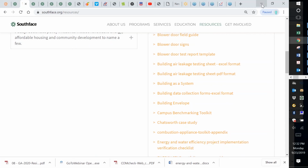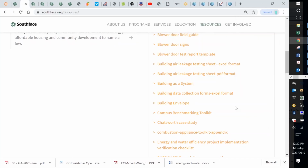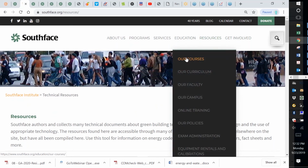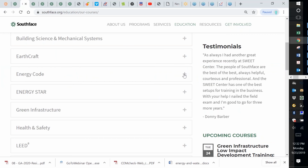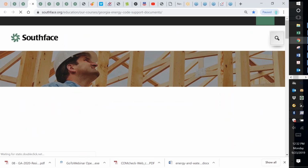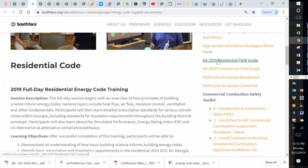So anyway, I just want to make sure everybody was aware of that, but the main thing I want to walk through today is an overview of the newest user's guide to the Georgia Energy Code, called the Residential Field Guide. So I'm going to, again, show you how to find that. Go to Education, Courses, and then you scroll down and you've got Energy Code, and again, Georgia Energy Code and Support Documents. And then over here on this right side is a list of all kinds of goodies, and the main one is that one right there. So you click on that, and it'll take you to it.